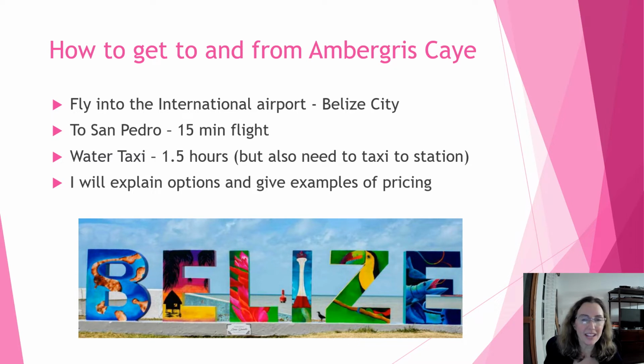So when you're wanting to come visit Ambergris Caye, which many people do, of course, because it has the second largest barrier reef in the world, what you first do is fly into the international airport in Belize City. There's many direct flights from many U.S. cities and also a couple in Canada, depending on the time of year. And once you get into Belize City, the international airport has flights to San Pedro, and they run pretty much every hour. And there's a couple of airlines that do that, which I'll talk about. It's only a 15-minute flight.